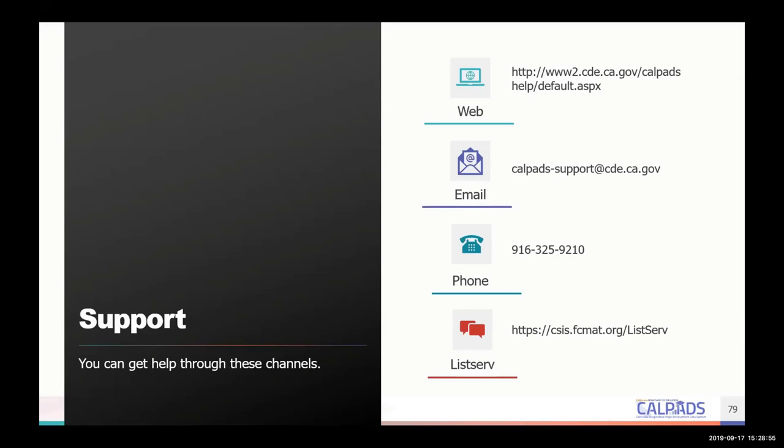So if you need help, you have a CALPADS monitor always available to you, but for immediate help, the service desk. And the service desk is best contacted through the URL at the top of the screen that ends in default.aspx. We also have an email that gets collected into a box and dumped into our service desk. It's not as timely as going directly with the URL, but you can reach CALPADS through the email. We have a phone number that gets transcribed into an email that gets dumped into the service desk. So even this takes a little bit longer, but if you can't remember anything but 916-325-9210, you can get in contact with us. Please temper your expectations for service with the phone number, because there are two processes it has to go through before it gets to the service desk.